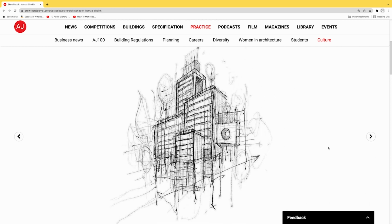This is also a drawing I really love, which is again just trying to look at conceptual massing and adding a level of abstract artistic flair to it, if you like.